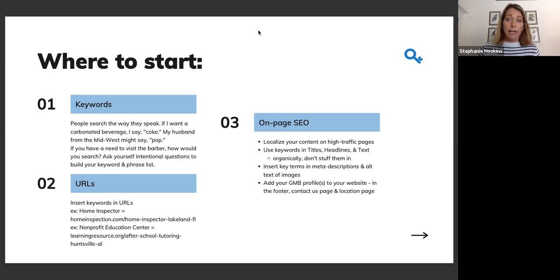But it is really, really good to have them organically fitting into your text. Also, one really simple way to boost your on-page SEO is to embed your Google My Business profile. A lot of people forget to do this. They have their location pinned, but they don't actually use their Google My Business embed code, which is super simple to embed. If you need help with that, I will do it for free, because it does help you, and it is just so helpful for people to find you.